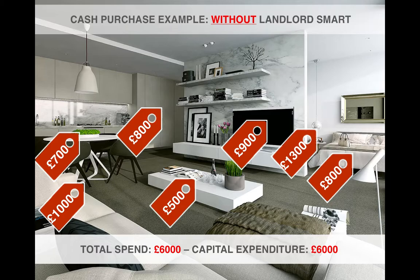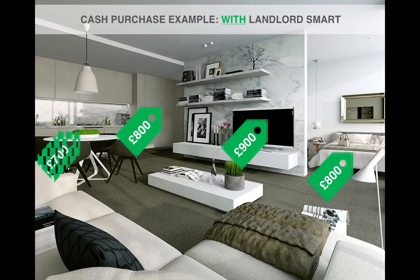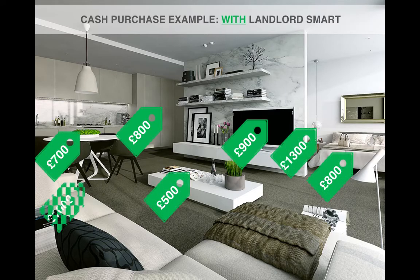which you can then write down over years through capital allowances. But it can take forever, and the percentage that you get back of that £6,000 you've outlaid is actually very little. Now, if we take the same example using Landlord Smart Finance, we can still source the items from people we want to source them from.